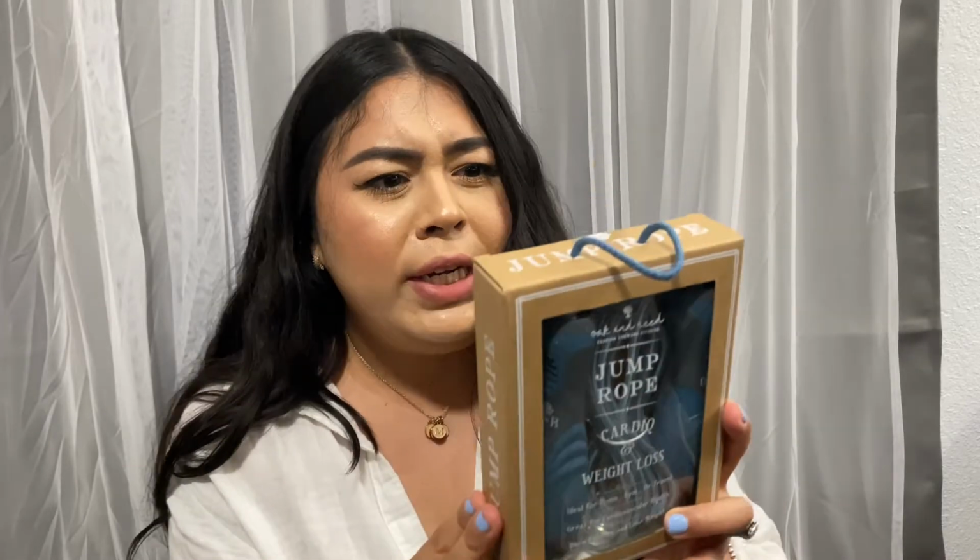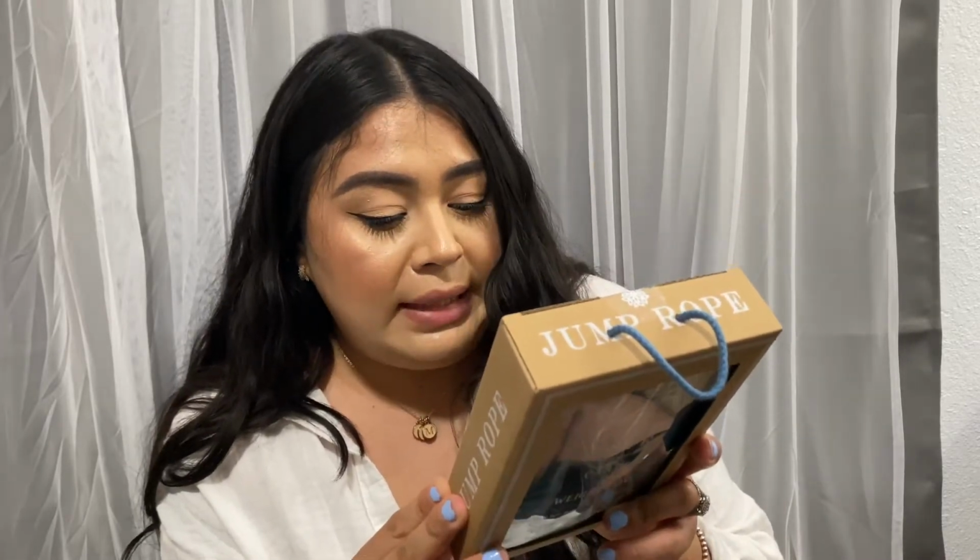And one last thing I got when I was checking out in the little aisle that gets everyone, I got a jump rope. Why? I have no idea. I know that jump roping is very good when it comes to cardio. So I'm gonna try jump roping every day and see what happens. I don't know if I'm gonna be committed.